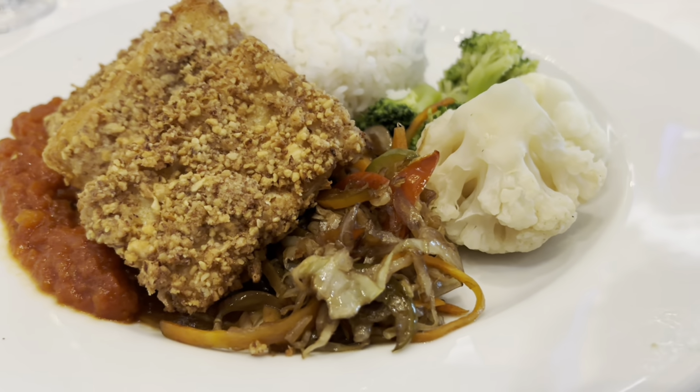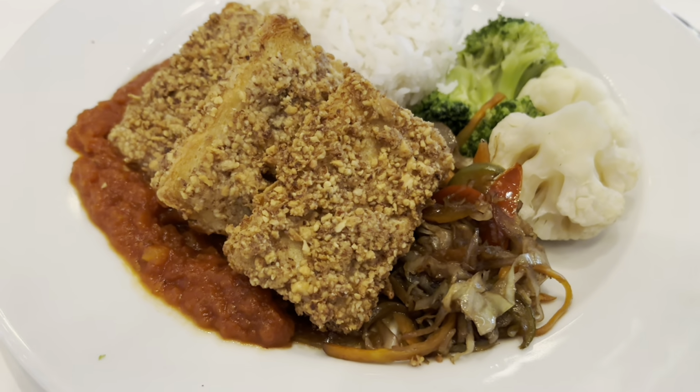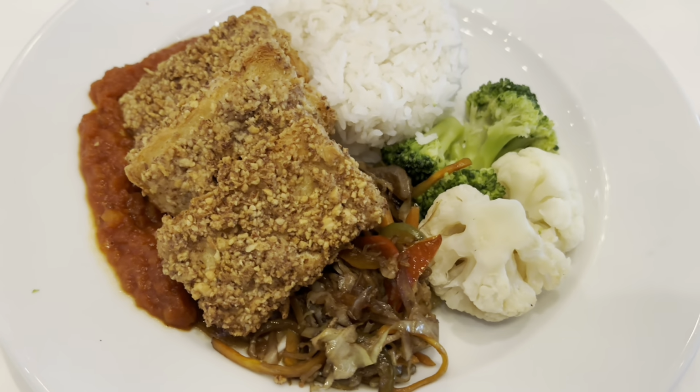I went for the almond crusted tofu with the garlic and tomato sauce, stir-fried veg. It comes with broccoli, cauliflower, and jasmine rice. All right, not my usual kind of main course, and that's why I went for it. Personal preference here, I prefer my tofu to be a bit firmer, but the almond crust is absolutely delicious. Love the tomato base and the stir-fried vegetables, a little bit of ginger, a bit of garlic, a bit of chili, but all works very well together.